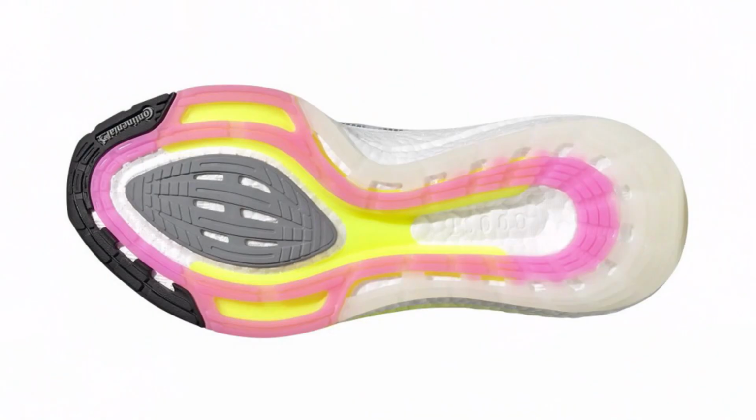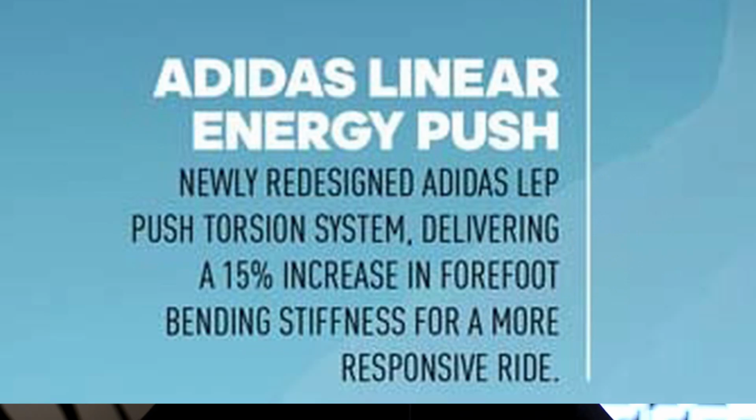There's going to be an increase of 15% in the forefoot bending stiffness. This is down to their torsion system, and this should give a more responsive run, something that the Ultraboost 20 seemed to lack.